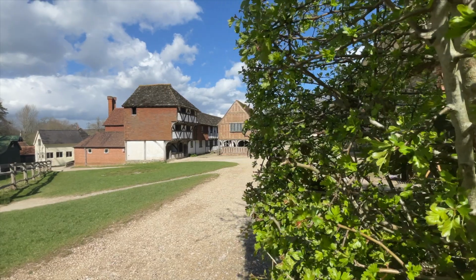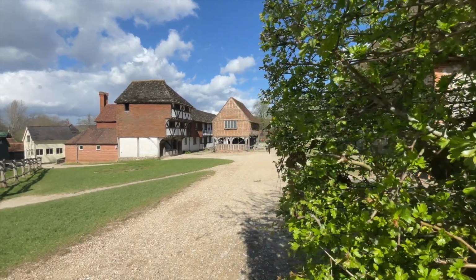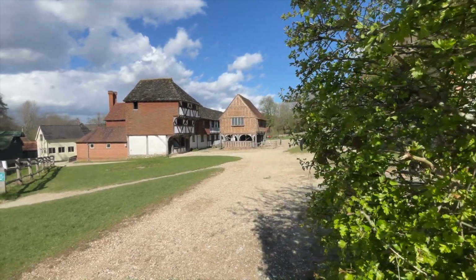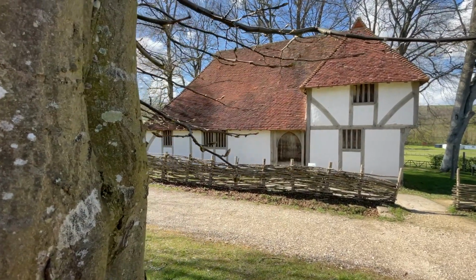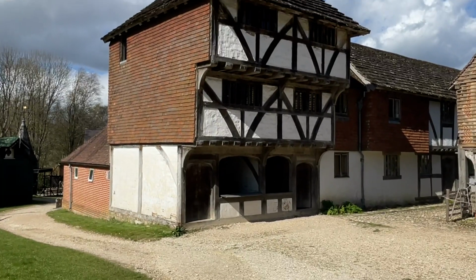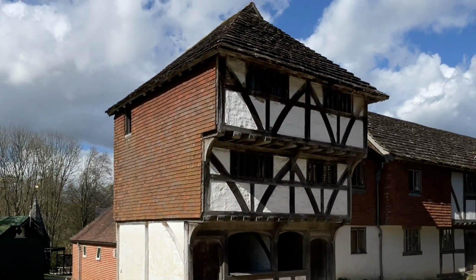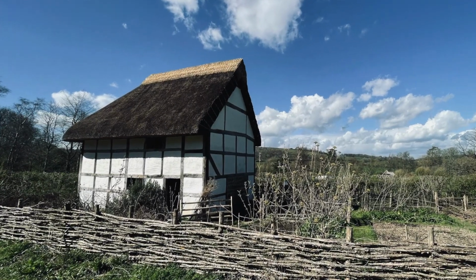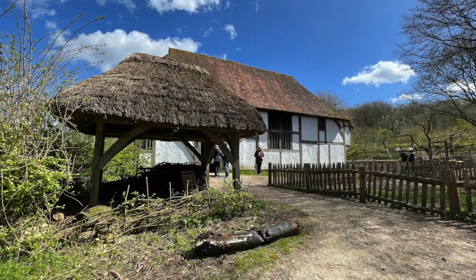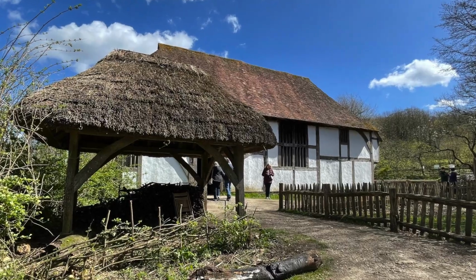So hello everyone, welcome to the Weald and Downland Museum. This is my first time here, so as you can imagine I'm incredibly excited to be here because it's a place I have wanted to come to for such a long time, not least because it's just full of gorgeous historic buildings, medieval, Tudor buildings and others, but of course our attention as ever will be on some of the Tudor buildings that are here at the museum.